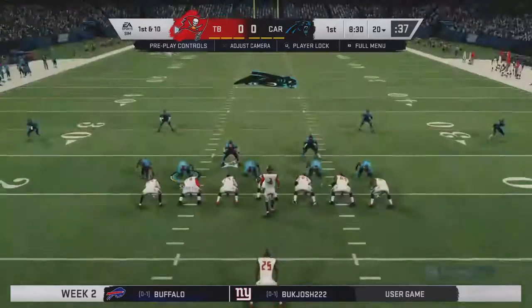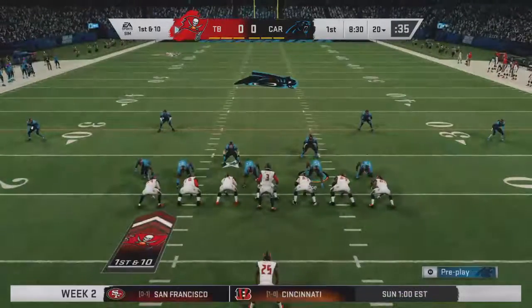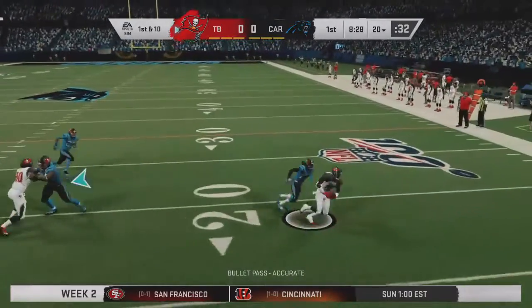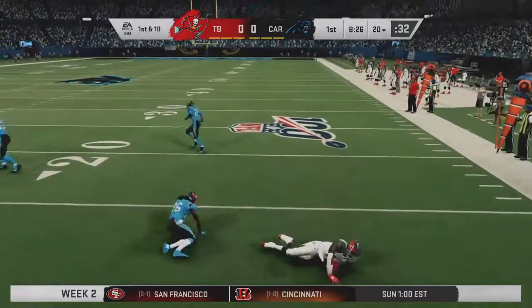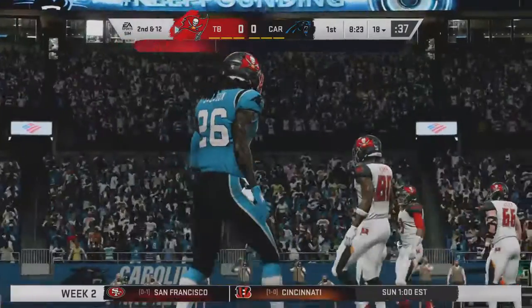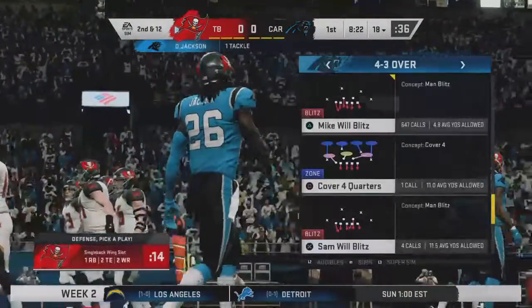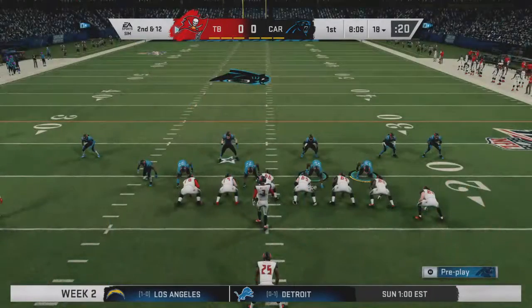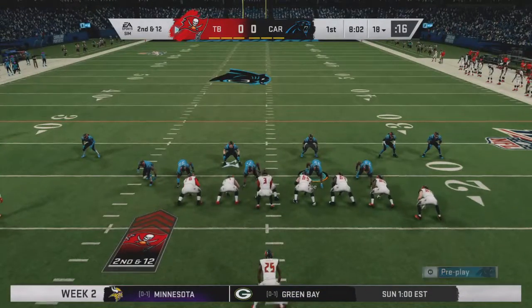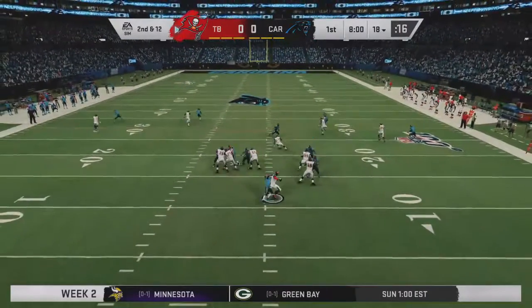Winston and the Bucs take over now, 1st and 10 at their own 20-yard line. And he's going to lose yardage here. Back to his own 18. A loss of 2 there, 2nd down. The pass for negative yardage, obviously no good. Maybe he shouldn't have thrown it, or maybe he shouldn't have caught it. I think we were seeing it at the same time, weren't we?